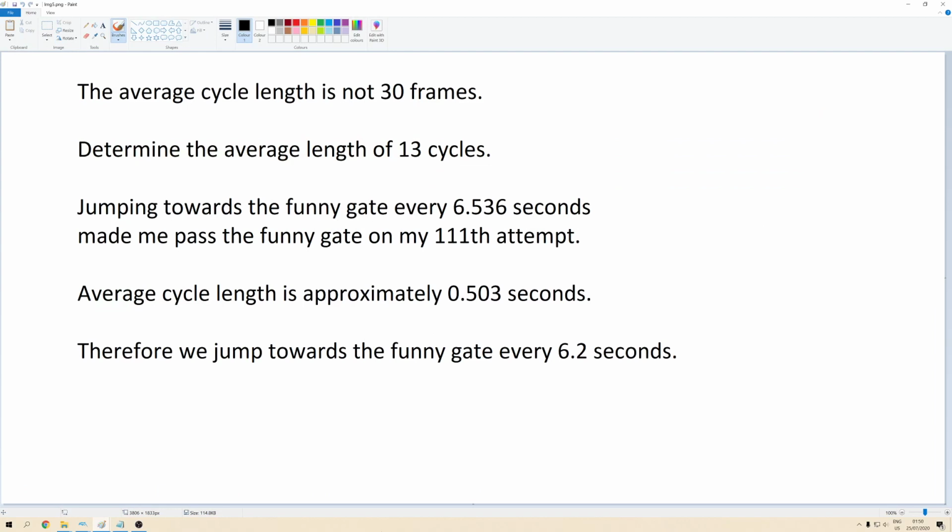Now the only problem left to solve is that the average cycle is not 30 frames long. For this reason, my next goal was to determine the average cycle length. Since it takes me 6 seconds in between two jumps towards the funny gate, I have tried to determine the average length of 13 cycles.